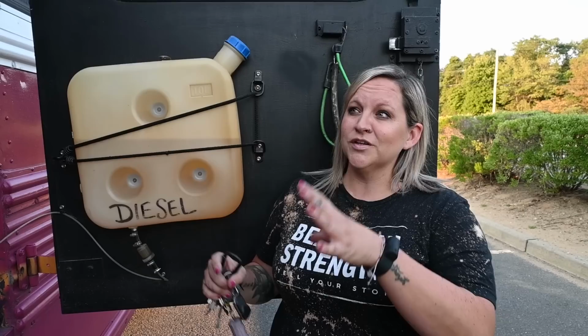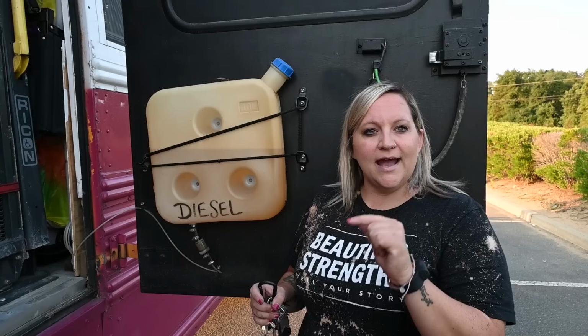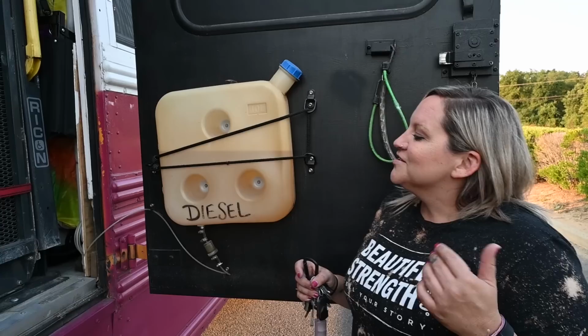So it's the glow plug warming up and getting going, and then it calms down after it gets to its certain level, and then you can turn it off. But if you freak out and you turn it off ahead of time, then it blows the glow plug and you have to buy another one. So I'm on my second one.